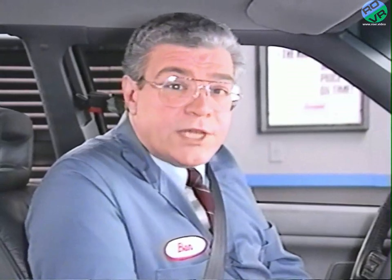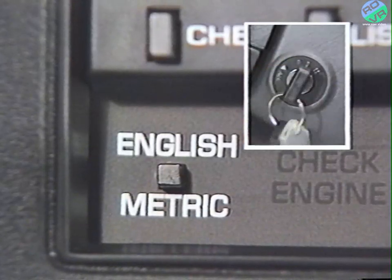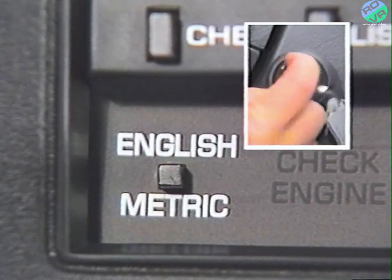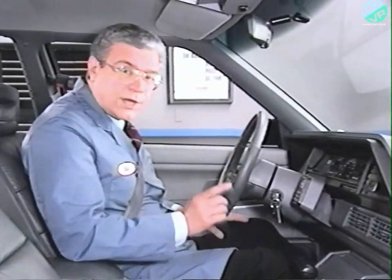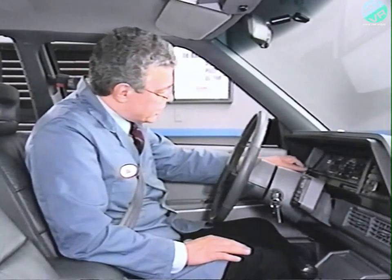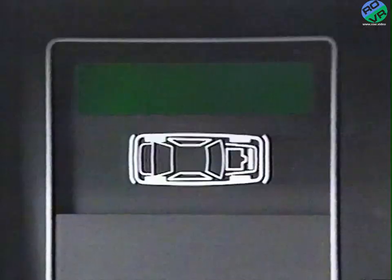Okay, to run the diagnostic tests in manual mode, we want to use the English metric switch to choose metric. So turn the ignition to the on position, select metric, and turn the key off. Then, to enter the diagnostic function, press the check and list switches at the same time as you turn the key to the on position.